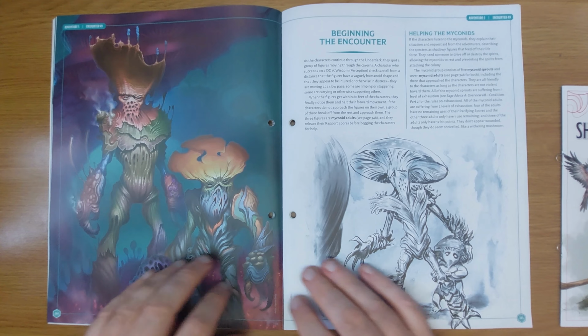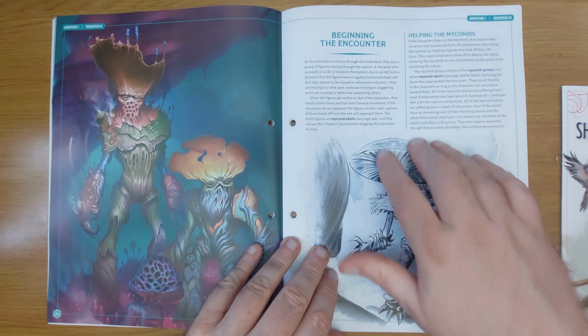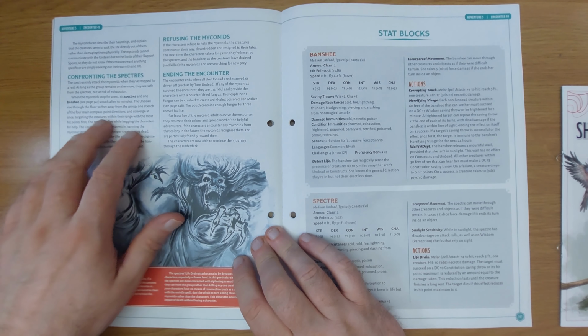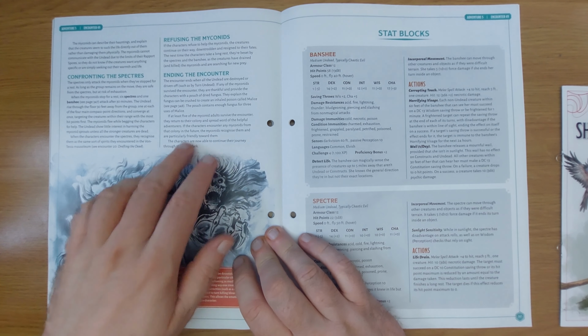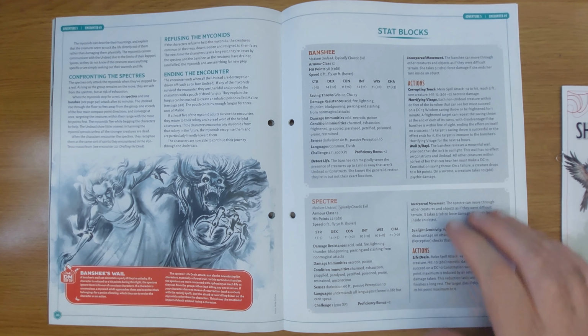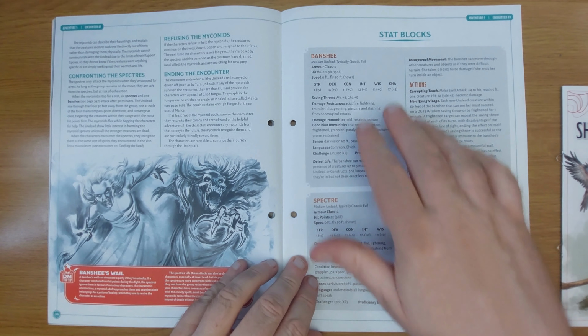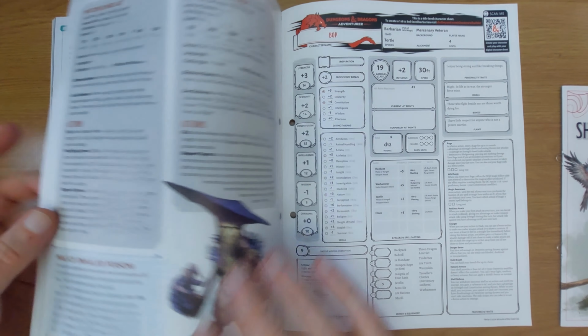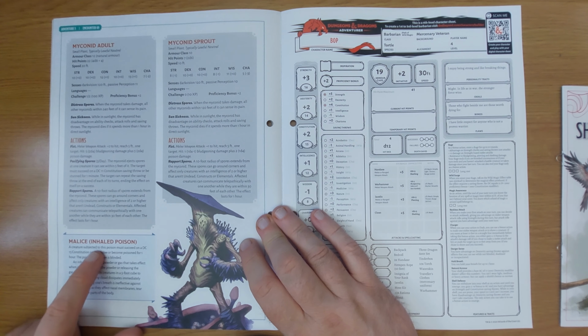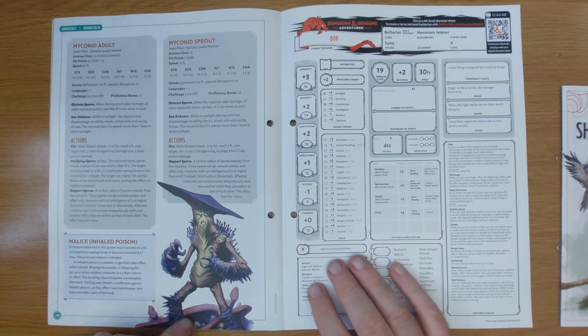Nice Myconid artwork. We've got beginning the encounter, how the Myconids ask for help, confronting the spectres, what happens if you refuse them, and ending the encounter. There's not a lot to it, there's no battle maps or anything. We've got some stat blocks for the Banshee and Spectres, the Myconid adults, their young, the Sprouts, and inhaled poison that the players will get given.